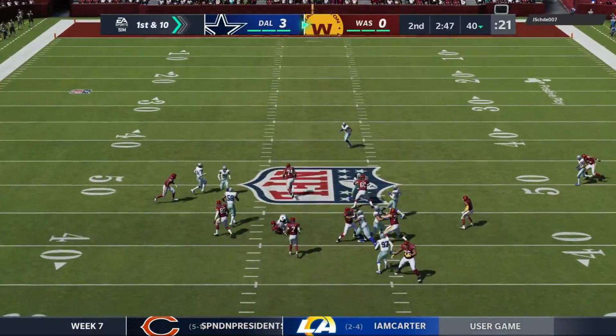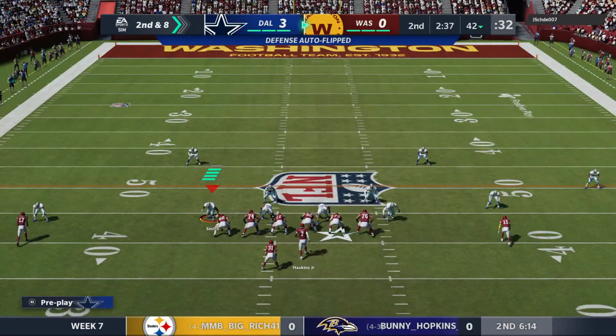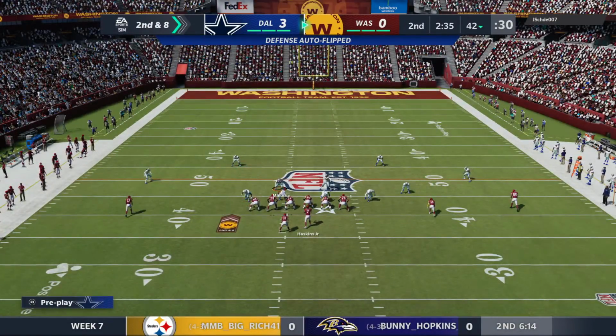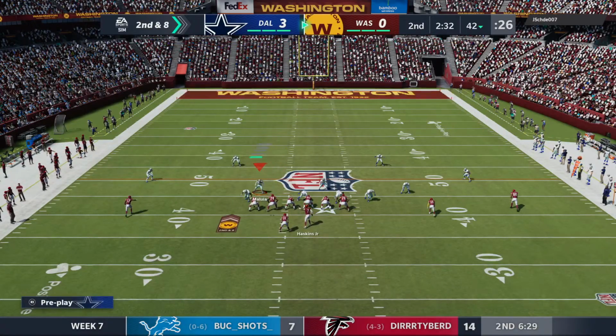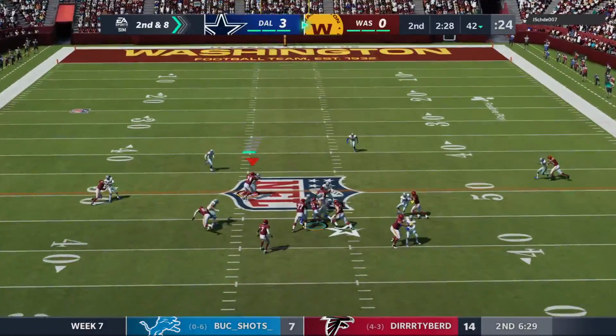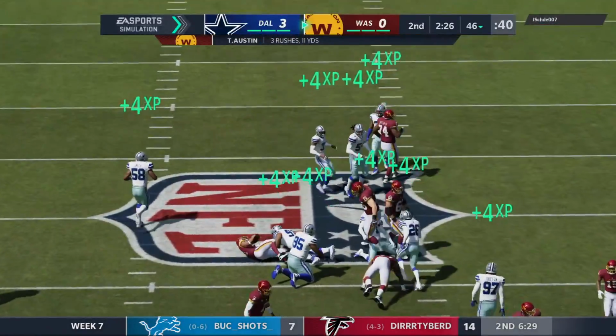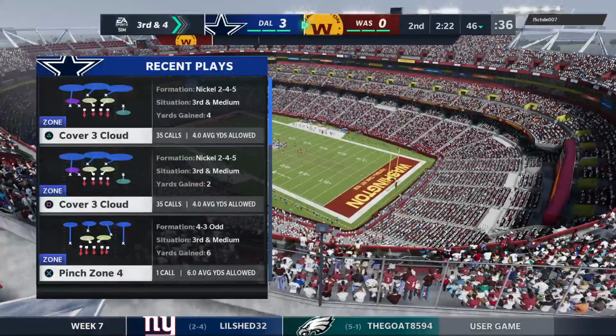On 1st down, it's Austin. And he'll push this forward only to about the 42-yard line. He's brought down 2 yards on the pickup there. It'll be 2nd and 8. On 2nd down, it's Austin. And he'll take this for about 4 up to the 46-yard line. He's tackled at the 46-yard line.